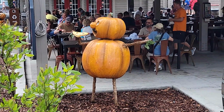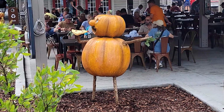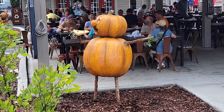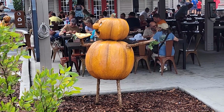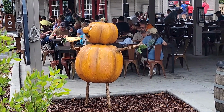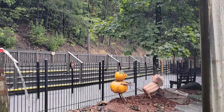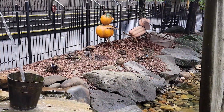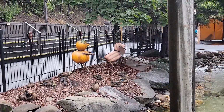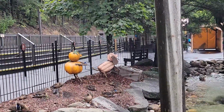And last year we looked everywhere for the pumpkin eating pumpkin, but they replaced the pumpkin slice with a pizza slice, Dawn. Of course, this is where you come to get pizza. Yeah. So it makes sense. Hey, just hanging around up there, huh? And all the ducks are just chilling. Of course, that pumpkin is walking his gourd dog. I think the dog's name is Gordo, right?